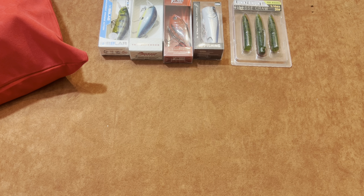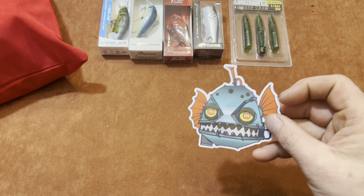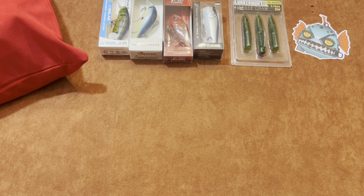Next, we got ourselves here. Before I forget about this, I'm going to show you what else they sent us. They sent us some stickers, another sticker. That's a pretty cool sticker. It's like a monster robot. I like that. It's like a robot fish.